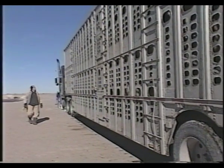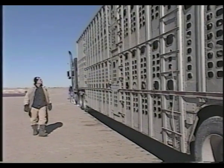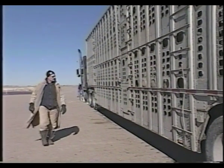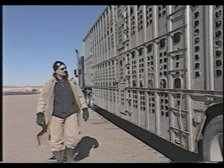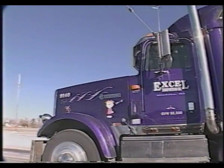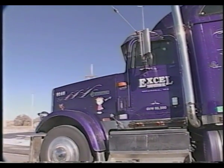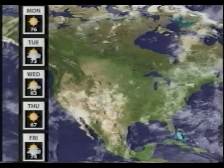Before pulling out, the driver should walk around the entire truck and check on the cattle through the slats to be sure they have settled in. The tailgate must be secured and all the paperwork verified and transferred before driving away. During transit, the driver is officially in charge of the cattle and responsible for their well-being.